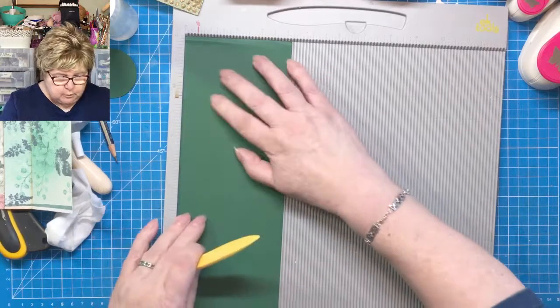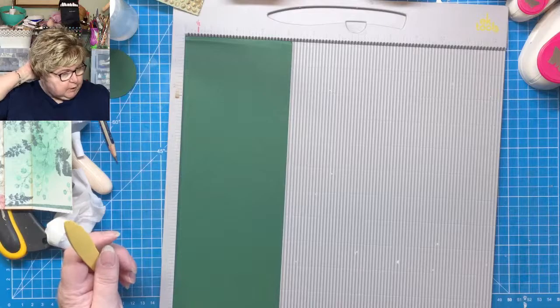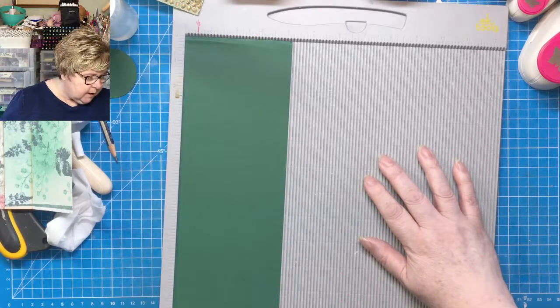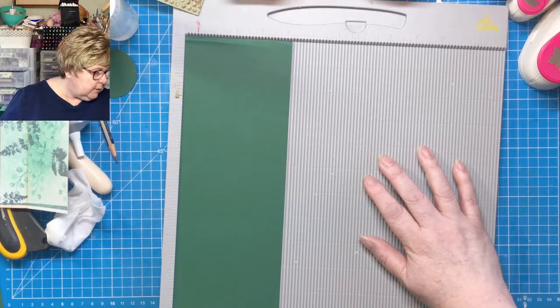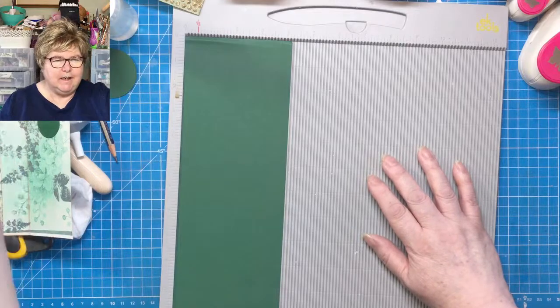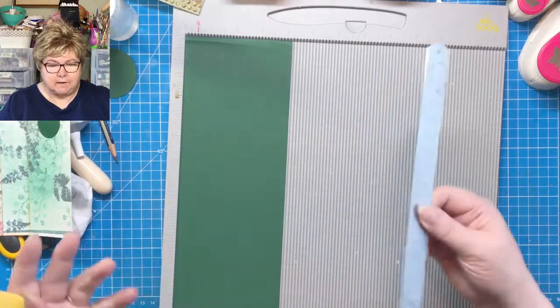Put it on my scoreboard. Now, those of you that haven't got a scoreboard, you haven't been doing it very long and you haven't got the tools, don't worry. All you need is a ruler. If I had one, I would show you what a ruler looks like. Thanks, Mr. F. A ruler like this, or plastic, it doesn't matter.